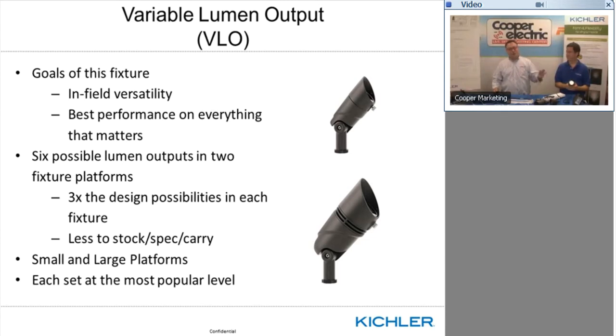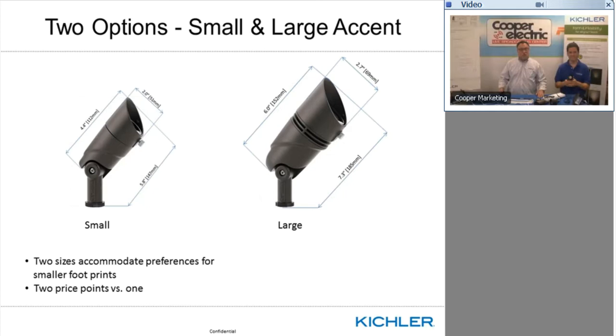No, now we can do 3 things in one, being 10, 20, or 35 watt incandescent equivalents, or 35, 50, and 75. Up to 75 watt incandescent, that's pretty damn good, and with a different degree of beam spread and so forth. So we have 2 form factors to do that. You have these in stock at the CDC in bronze, some in our Centennial brass, which is great for shore areas or high impact areas, and some in black as well.